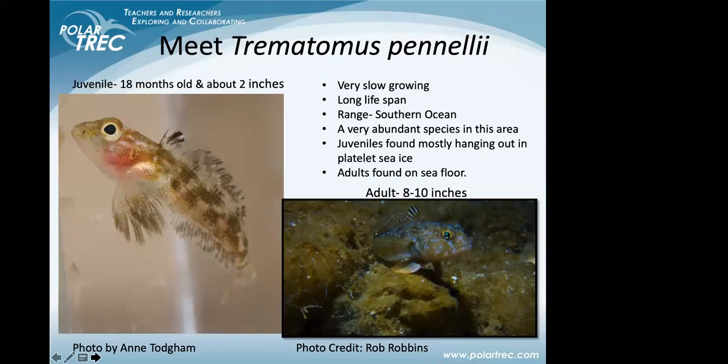So now let's tell you a little bit about some of the stuff that we're doing down here. So we work on Antarctic fishes, and what you see on the slide is one of the fish that we currently are working on that's in our experiment right now. And so it's called Trematomus pinelii. It's named after one of the captains of one of the explorer ships, George Pinel. And we study the one that's on the left, that's about 18 months old, so it's very young. And we study these young ones because we think they're actually going to be the most vulnerable to changing ocean conditions. On the right, we have an adult pinelii.